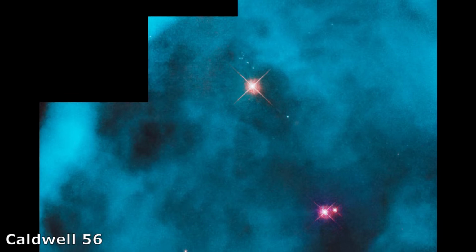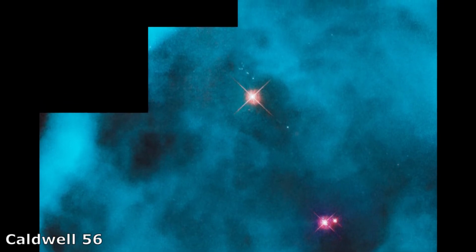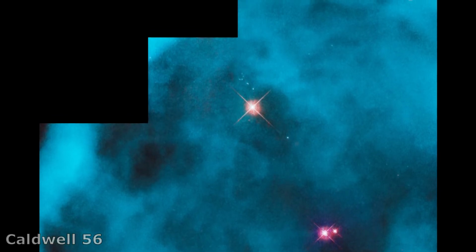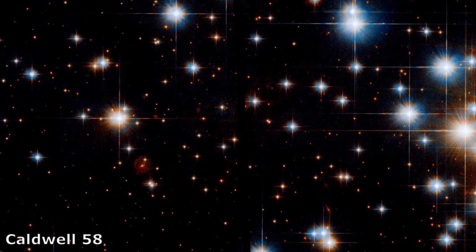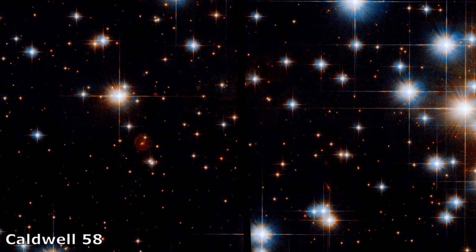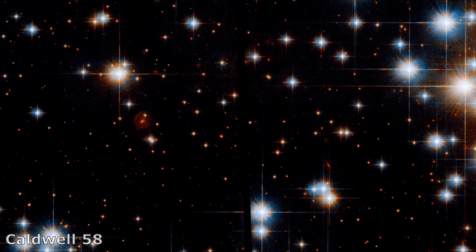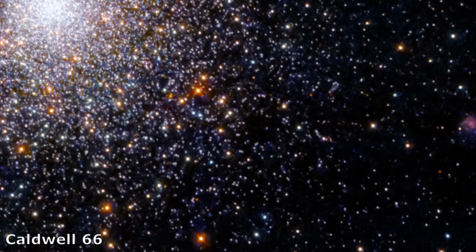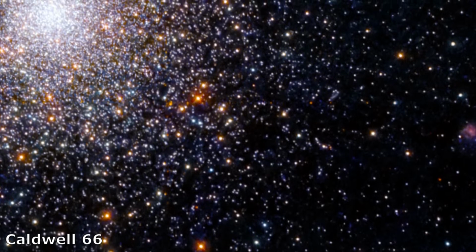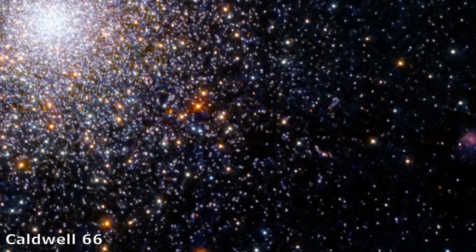This is a close-up of Caldwell 56, or the Skull Nebula, a planetary nebula whose central star can be seen here. Caroline's Cluster, or Caldwell 58, is an open cluster of stars that can be seen with binoculars in the night sky. This is one of the oldest and most remote globular clusters found in the Milky Way. It's catalogued as Caldwell 66, and it can be found about 100,000 light years away.